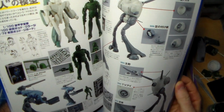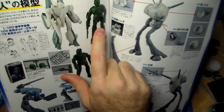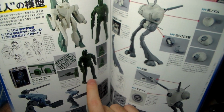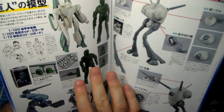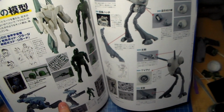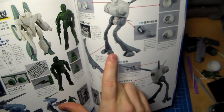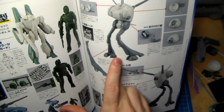So let's move on here. Kyojin no Moke. They actually once did have a model of the Zentradi. I guess that's supposed to be Kamjin. And Bandai, I don't know if they ever got the molds to this, but they have never repopped it. This is the 100 scale Glaug, which is great. I have this kit, I have not built it yet. And this is the 72nd scale Regult. And I have this one as well.